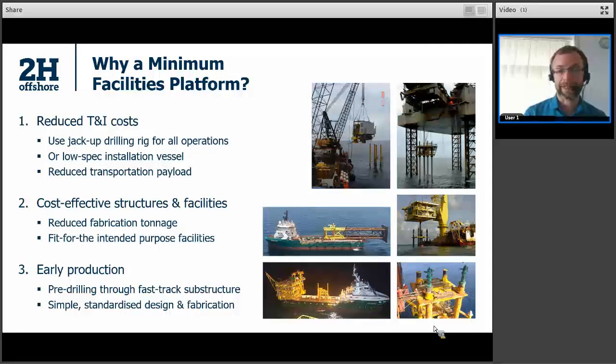In some cases, that's not practical or the right decision, but even then you can make sure that you use a very low spec installation vessel, avoiding real heavy lift facilities, for example. And you can also reduce your transportation payload, so you're using small anchor handling vessels rather than large transportation barges, for example.